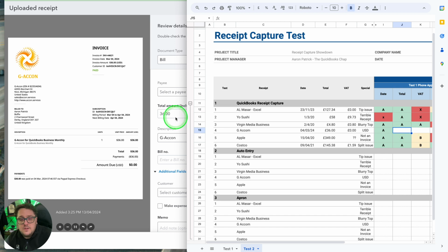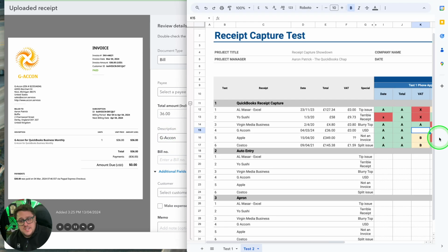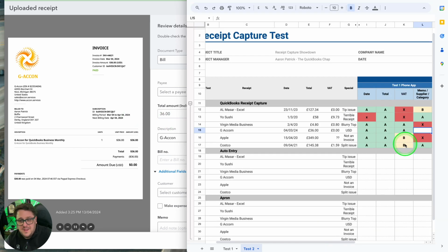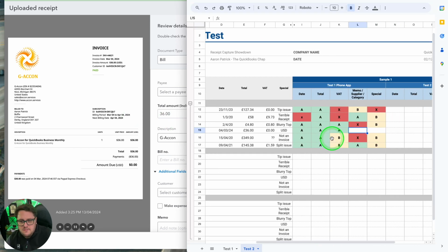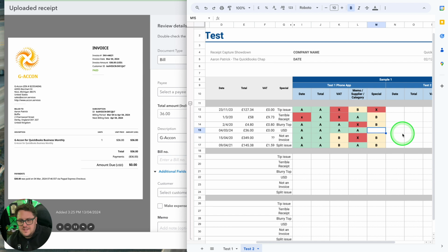Lovely to see. Total-wise, £36. Lovely to see. The VAT is put 0 on there, so it's spot on. Although it didn't get the VAT rate, tax rate, you'd have to update it yourself, but we're used to that, right, as accountants. Memo supplier category, subscriptions are right, Gacom's right. Didn't know the supplier, but that's still a pass in my eyes.